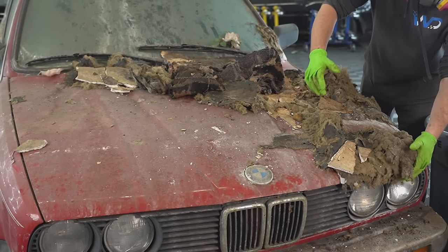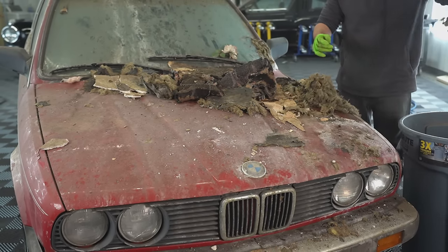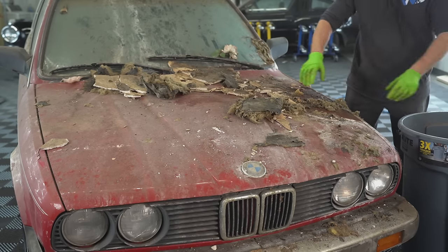And next, with all the jams vacuumed, we're gonna take all the debris off the hood and start pressure washing all this dust away. And this is where things get really satisfying.